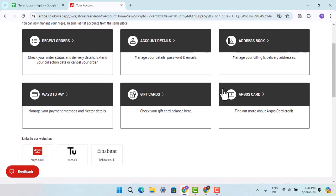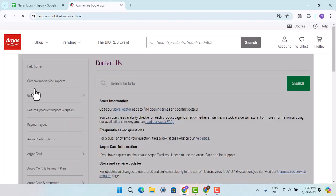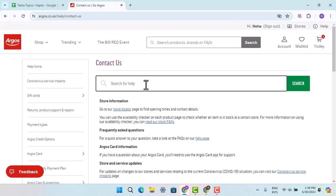For that, you have to scroll down a bit and go to contact us. When you do that, you have to state the issues. You need to type in the message as damaged item.